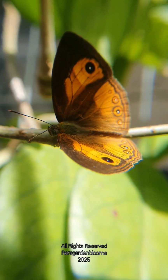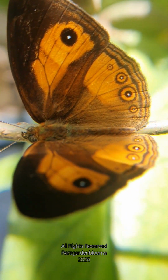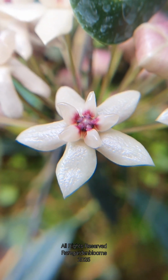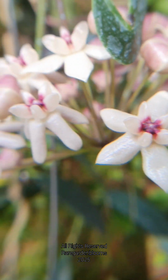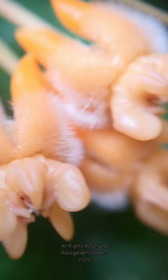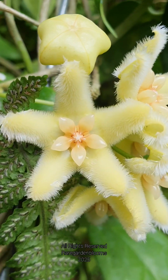Many people associate pollination primarily with butterflies, picturing them flitting gracefully from flower to flower. While butterflies certainly contribute, moths, especially those active at night, are unsung heroes of the pollination process. My Hoyas, with their diverse array of colors, textures, and scents, have evolved a fascinating array of strategies to attract these pollinators.